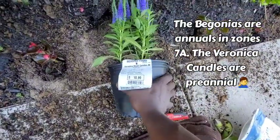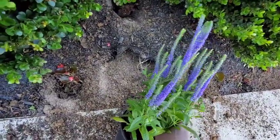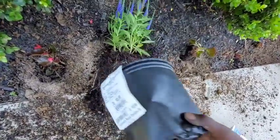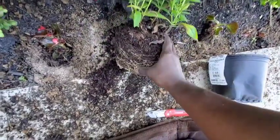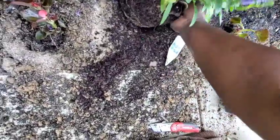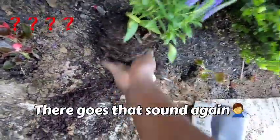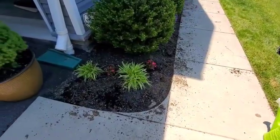Take the Veronica candle out, giving a good squeeze to make sure I get the root ball out nicely. I typically don't grab it by the plant, but except one-handed action. See if we can make it work. Give it another squeeze. Okay. All right, thankfully, looking at these roots, they look pretty good. They're not root bound. Let's go ahead and put that in the hole. All right, we're just going to backfill it here and we're all done.